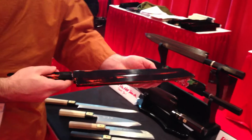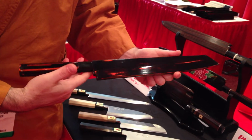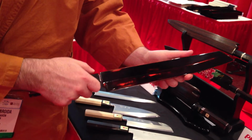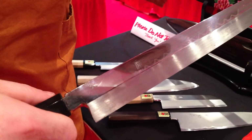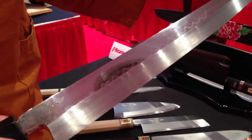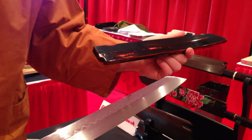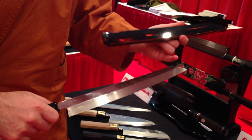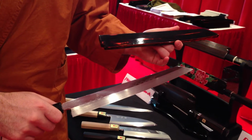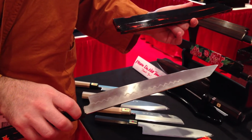Here we have a Honyaki Kiritsuke Yanagiba. This one also has a lacquerware handle and saya. You can see that the shape of the Gesshin Hide and Hide brand Kensaki Yanagiba is a little bit different from the standard shape. They don't have that kind of false tip. In fact, the tip extends all the way to the end, the way that they sharpen it. It looks pretty cool in my opinion. Here's the back, and you can see it has a beautiful hamon.